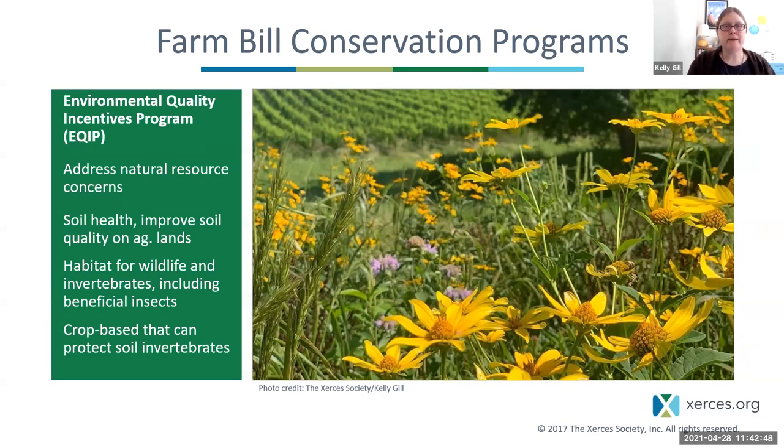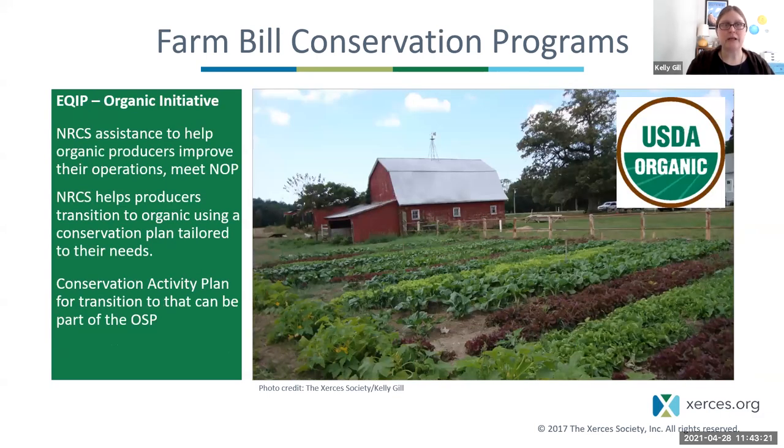So EQIP, the Environmental Quality Incentives Program, again, addresses natural resource concerns. These can include, but are not limited to, soil health, improving soil quality on agricultural lands, improving habitat for wildlife and invertebrates, including beneficial insects, and also crop-based or field management practices that can protect soil invertebrates. Examples are things like reduced tillage, and we'll talk about that in a little bit.